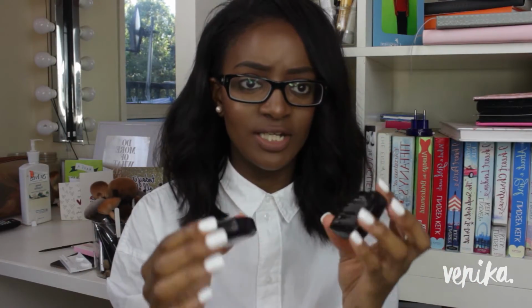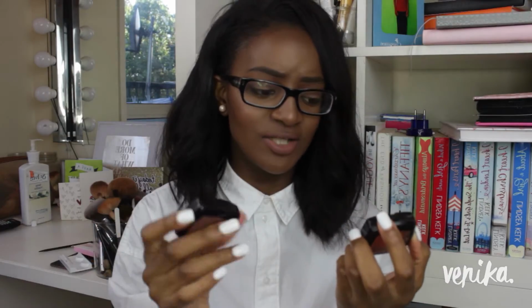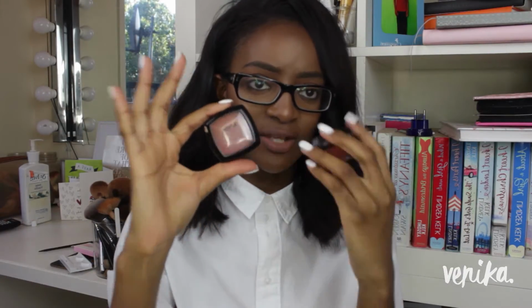Two blushes which I'm sure you guys knew were coming. These are two NYX blushes. I'm sure they've changed the formula now. I've had these blushes for like 3 years. This is Espresso and this is Cinnamon. This is the perfect orange shade. Espresso is a nice dusty brown shade. The two of them mixed are just my perfect coral summer fantasy.